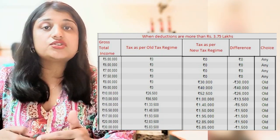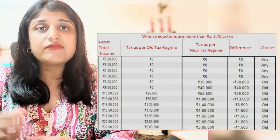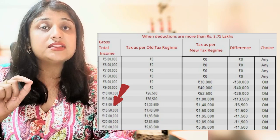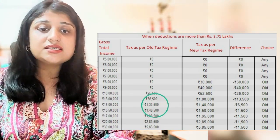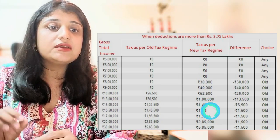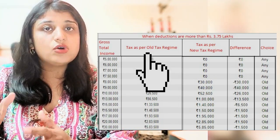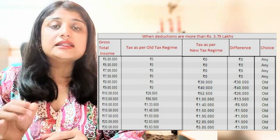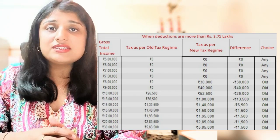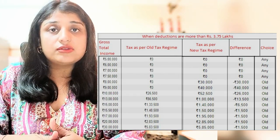Again, the higher your deductions go, accordingly the old tax regime is a better option. Say for example, if your gross total income is of rupees 15 lakh, then as per the old tax regime, the tax levied will be 1,33,500, and as per the new tax regime, the taxes will be 1,40,000. Though the difference is of 6,500 only, the old tax regime is the better option as there is a saving in this. Therefore, when total deductions are more than 3.75 lakhs, the old tax regime comes out to be more beneficial. And do remember that from this year onwards, the new tax regime will be a default option. So you need to first decide which scheme is better for you, the old one or the new one.